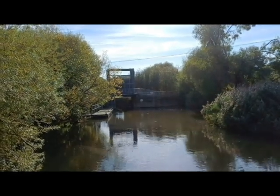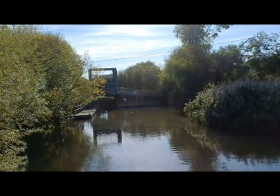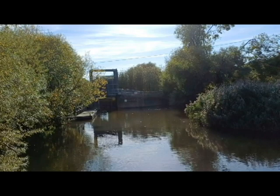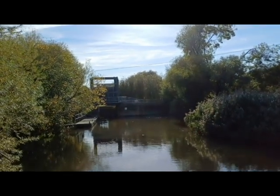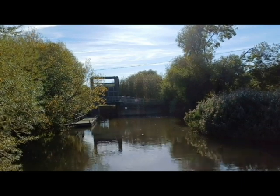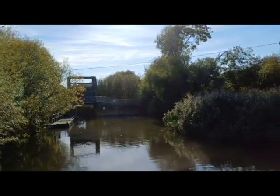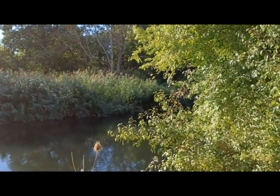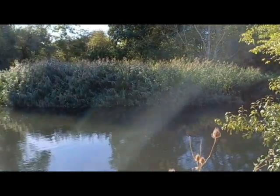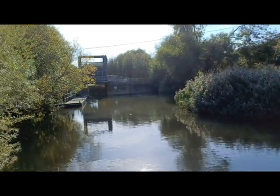Now, a useful bit of information: when you're on the River Nene, unlike the River Ouse, you do need to make sure the lock is left with the guillotine up, which means that the upstream gates are closed, the guillotine is up, and that's how you leave it. It's a peculiarity to this particular river. But as you can see, not much boat traffic. Quite a pleasant lock to go through.